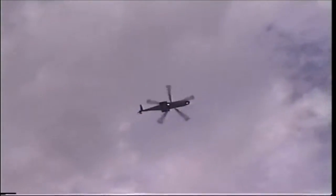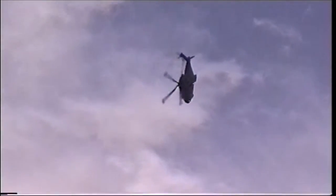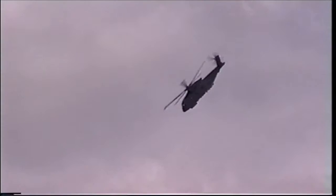You can tell from the noise, can't you? It's got that sort of heavy thumping. And its maximum all-up weight is more than 14 tons. So this is a big bit of kit.